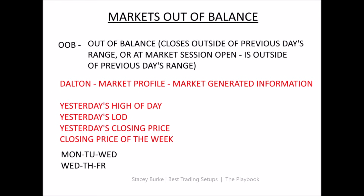For those of you familiar with market profile, Dalton, Mind Over Markets, the main focus is with market generated information to determine which instruments may offer us a best trade candidate on the day. We have signal days, we have first red day, first green day, we have inside days, we have breakout traders in the market. All traders have access to this market generated information: yesterday's high of day, yesterday's low of day, yesterday's closing price, and the closing price of the week. And this can help us formulate a thesis each day for a best trade candidate based on this market generated information that we can use in hindsight.